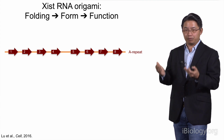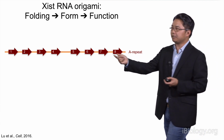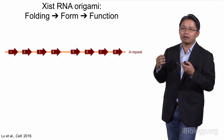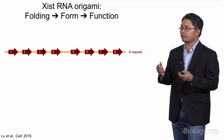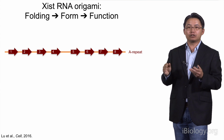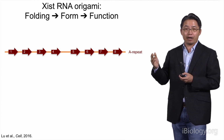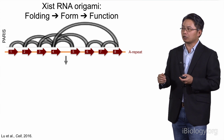For example, the A-repeat. The A-repeat derives its name because the same sequence repeats itself 8.5 times in the Xist sequence. There have been a number of computational and biochemical approaches trying to look at the A-repeat structure. But because you have these repeating identical units, these one-dimensional methods will give multiple equivalent solutions. And therefore, we needed a two-dimensional method like PARIS to help us resolve that kind of paradox. And so here's what the PARIS structure showed.